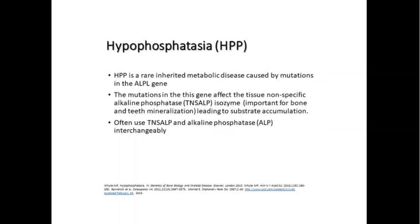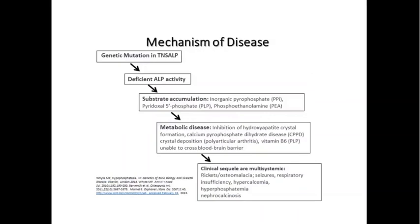Those of you on the call probably have a good understanding of what HPP is if you're a patient or a family member or a loved one. But it is a rare inherited metabolic disease, and it's caused by mutations in the ALPL gene. So that's important to understand, that it's an inherited disorder. The mutations in this gene affect the tissue nonspecific alkaline phosphatase isoenzyme. And we know that this enzyme is important for bone and teeth mineralization, and that without it working properly, it leads to substrate accumulation. We'll talk a little bit about that in a minute. And as you talk more about the disease, you'll often hear tissue nonspecific ALP as well as ALP, and they can essentially be used interchangeably.